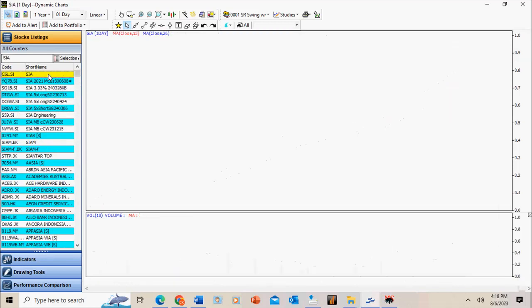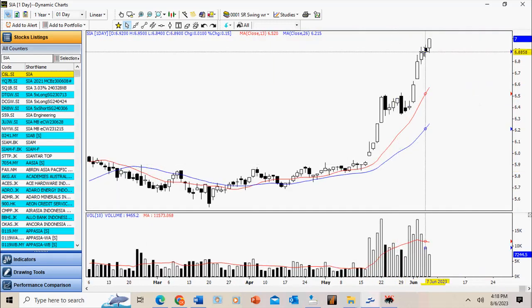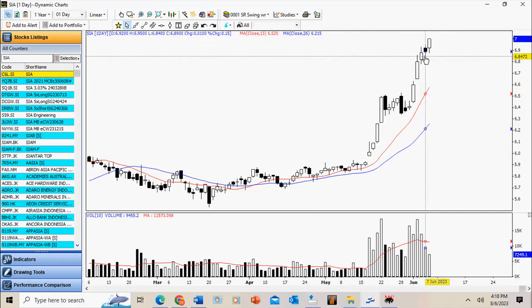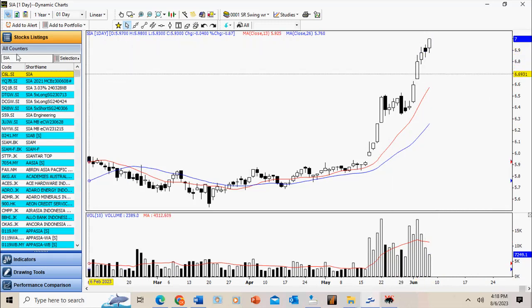SIA, again a very strong upward move. This is a temporary pause, and today it managed to move out again. The volume is not very high, and you notice at this point in time the daylight has been increasing, so you have this position, just manage closely.